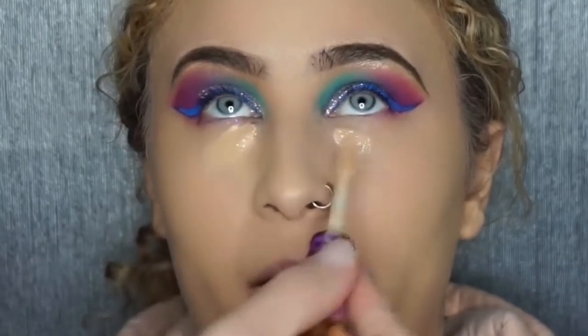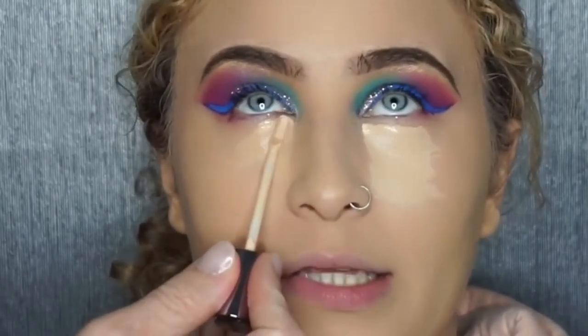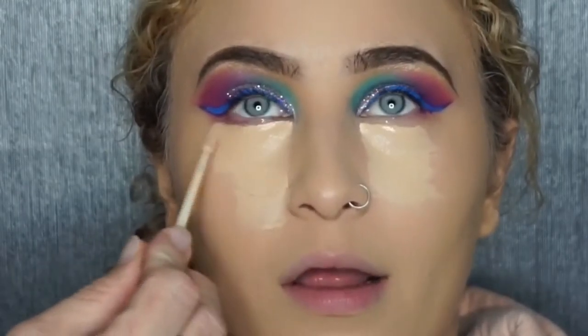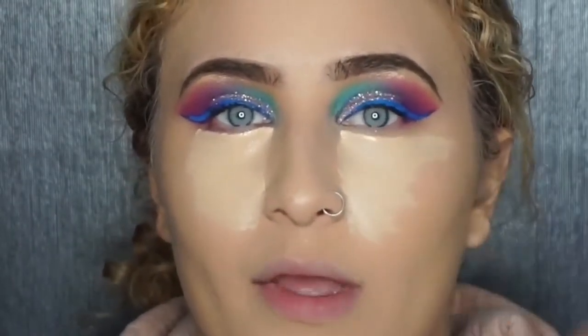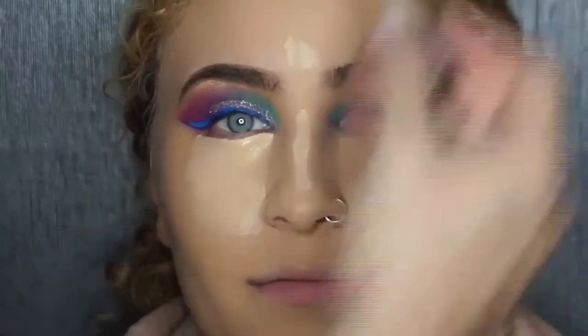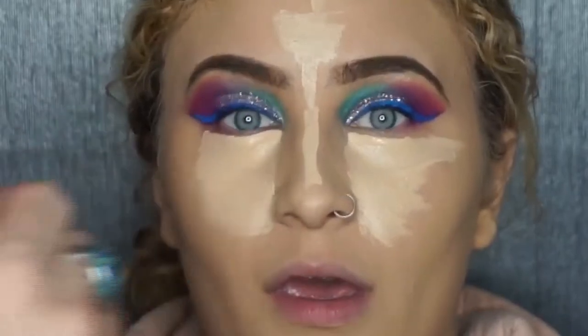So what I've done, I've used the colour Light Medium under the eye first of all, just to cancel out. It's got a bit of peach in there anyway, so it's really good to cancel out the blue. And then I've brightened it with the Urban Decay Naked Skin Concealer in Light, just to give it a bit more brightness. We had to get rid of my bags.